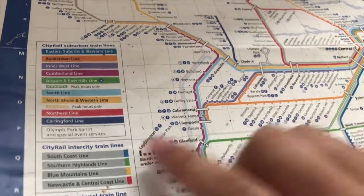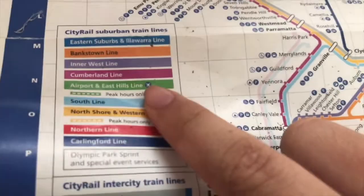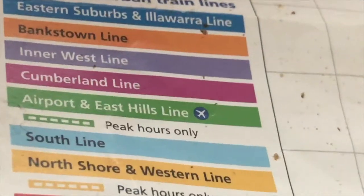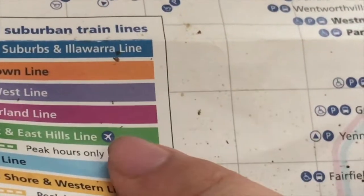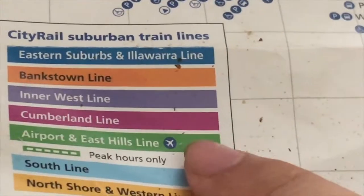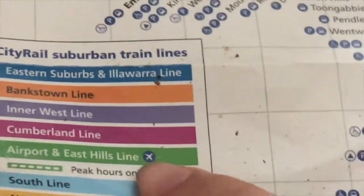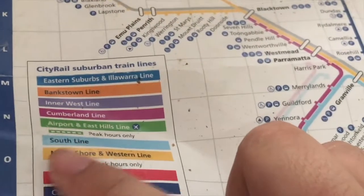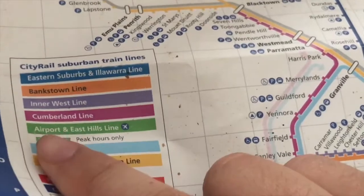Airport East Hills line, which is the next one, has the icon right there. See here? As you can see, this thing here, it's like the airplane icon over there. And down below is peak hours only, which is merely the same ones, like these two things.